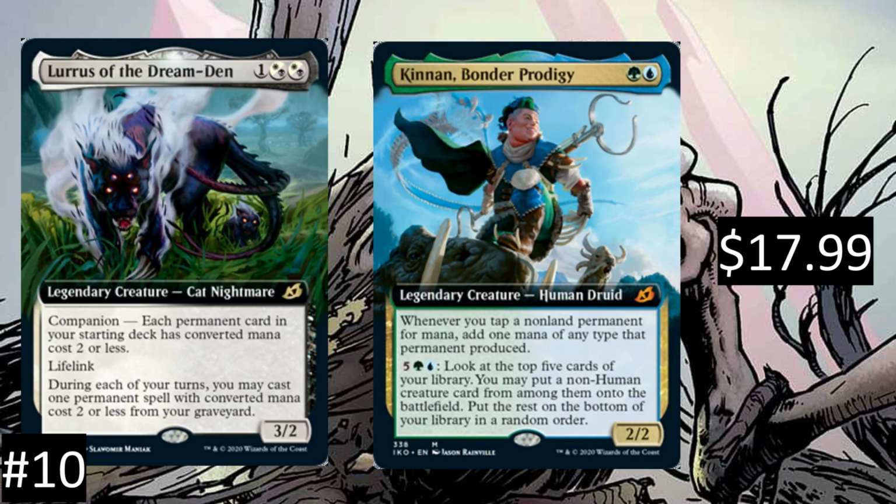So yeah, both of these cards are really good within Standard, and honestly, Lurrus is really good outside of Standard. And honestly, they're just good cards, but because they're only the extended arts, they don't have as much value.